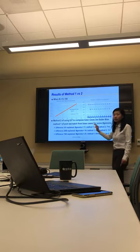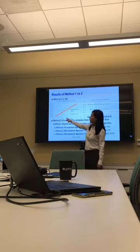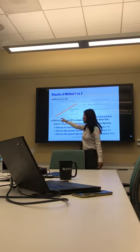Well, what are the axes in this graph? You mean this one? Yeah. This is the number of genomes. Number of genomes. Yeah, this is a long time.